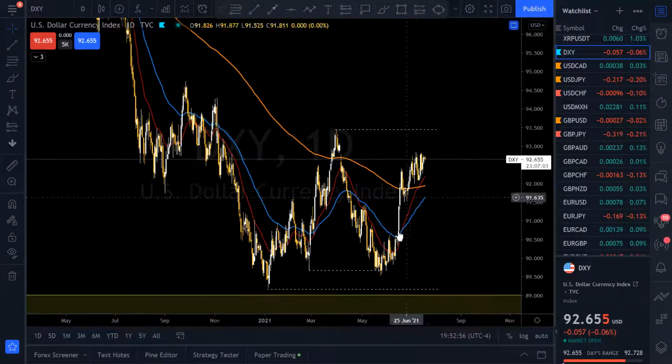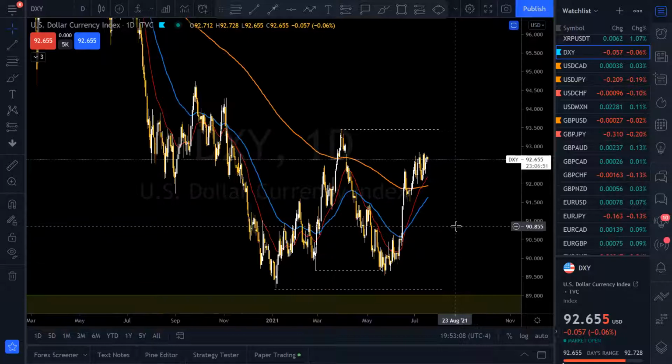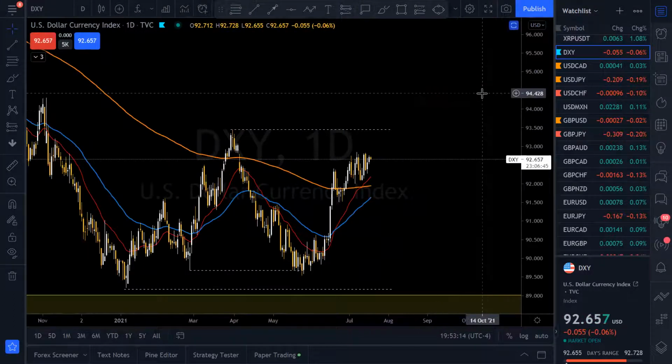All right. They're breaking, they're crossing each other. Getting ready to head up. This is looking bullish. Yeah, it looks bullish. Is it a strong bullish? With this choppiness, not really. Not in my eyes anyway.